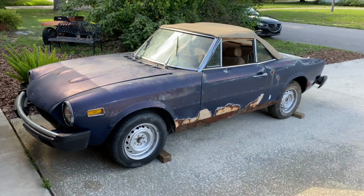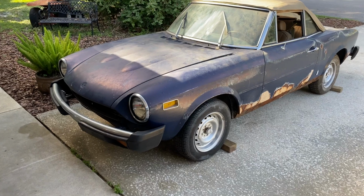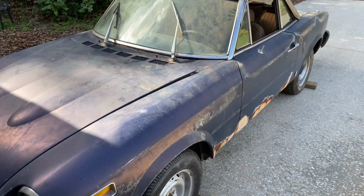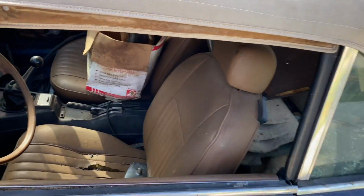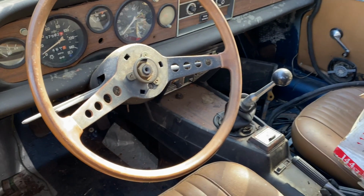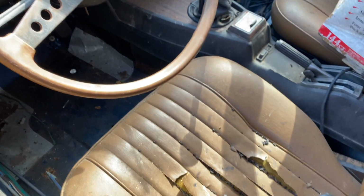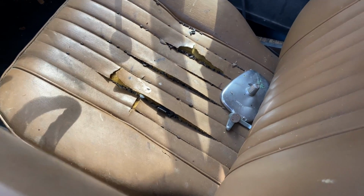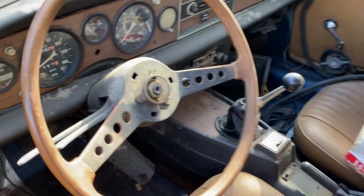Well, we're probably not gonna completely restore it, but let's see if we can get it running. All right, let's take a closer look at it. It's a 1978 Fiat Spider. It's been sitting for a long time. Just down the street from CT's garage, there's a little bit of rat poop or mouse poop or something. And it looks like it's been sitting for a while.